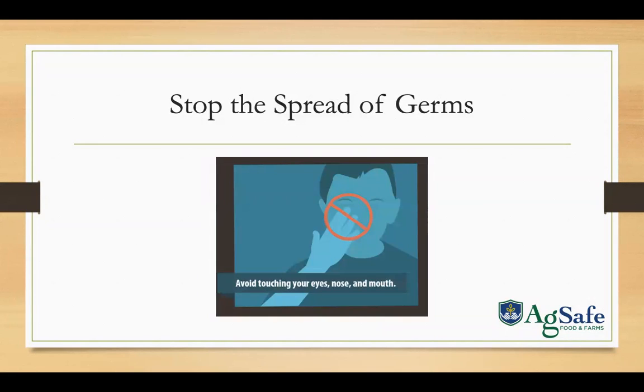Please avoid touching your eyes, nose, and mouth. This can be difficult for many of us, particularly if we wear glasses or contact lenses, if we speak regularly through our jobs, or if we're experiencing cold-like symptoms. This effort is going to require diligence and a lot of active thought to avoid touching your eyes, nose, and mouth.